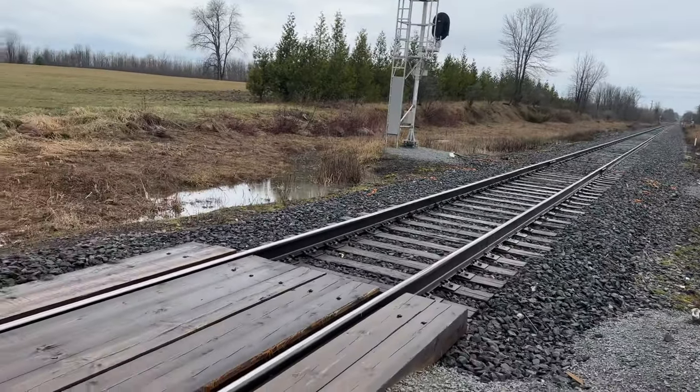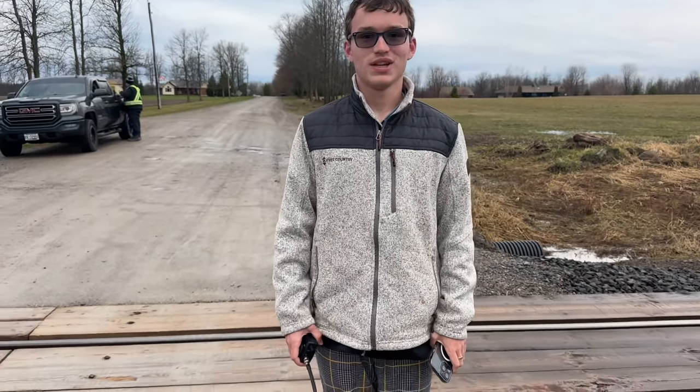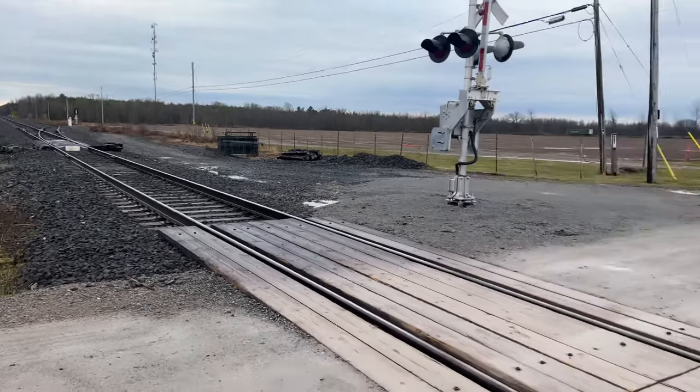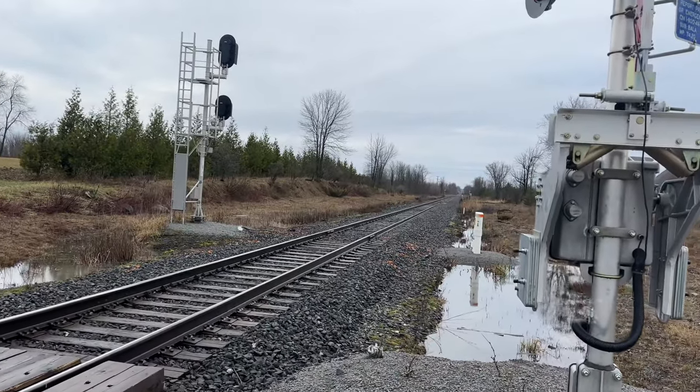But today, I'm here with CM Railfan because he drove me. Hello. And Nick Carr, Railside Productions, because he's also here with me. And later on, we're going to be getting Sean Hart. Yeah, he's going to show up later on.